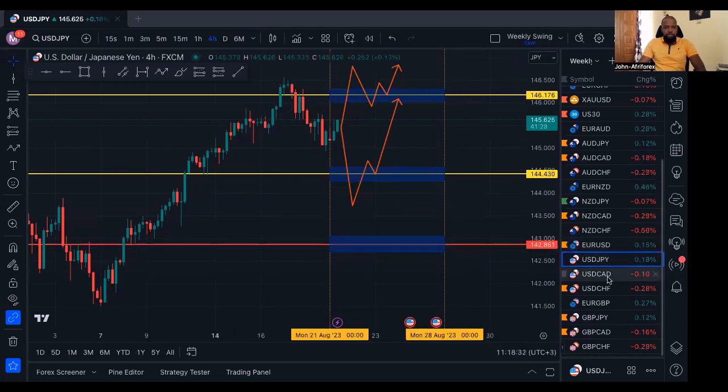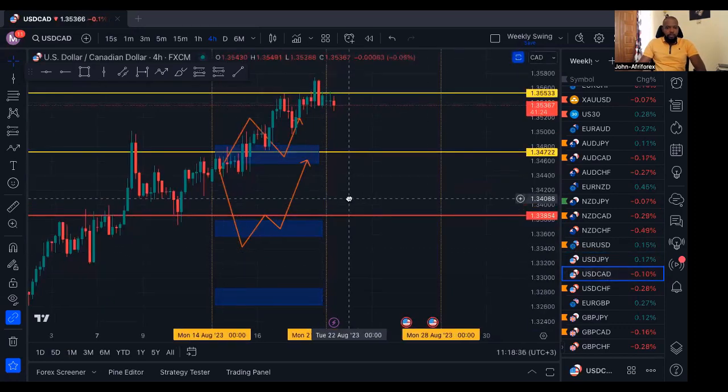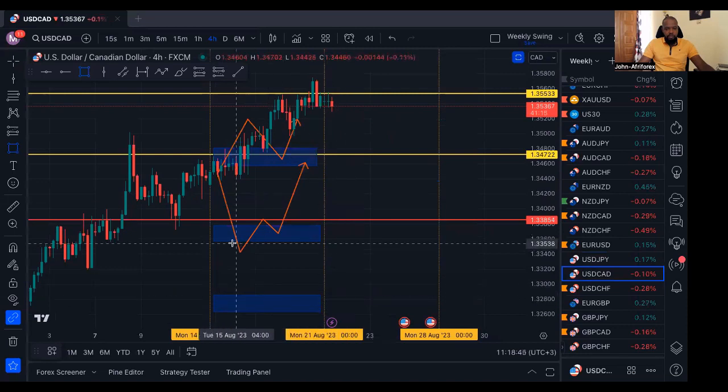So moving on into the next one, which is the US dollar against the Canadian dollar. For this one, this is a currency pair that we had last week. We're trying to see whether we could have gotten some buys. So you can see the three regions right there that we had pointed out. Also what we were expecting. Fortunately, we couldn't get the market pulling back in.